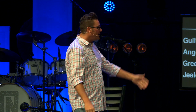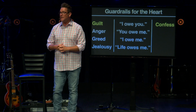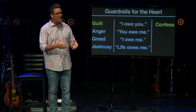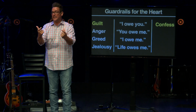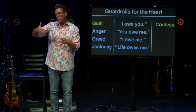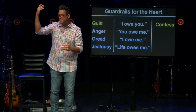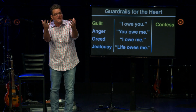So with that said, what do we do if we're wrestling with guilt? It's one word. The guardrail is to confess. Now, this is really important that we understand what that means. Confess is the idea that we've got to get it out of us. Whatever that thing we're putting walls around, whatever that thing we're keeping secret, whatever that thing we're believing the myth that says as long as nobody knows, everything will be okay, we've got to get it out of us. We've got to expose it to the light.